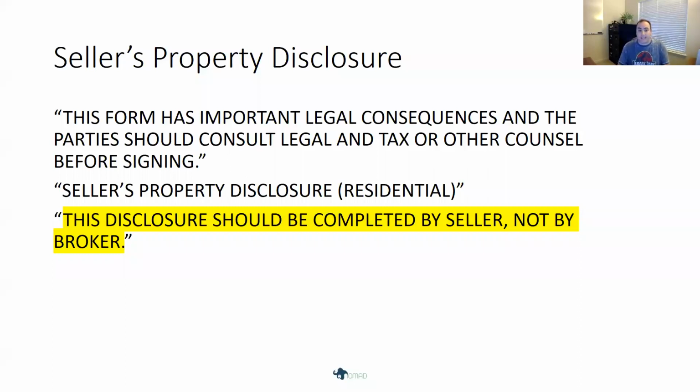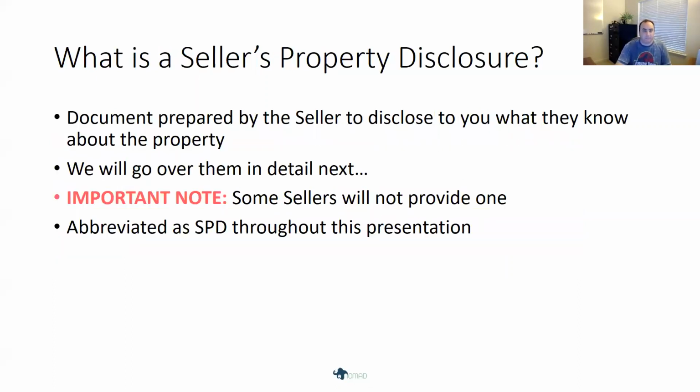So when you're going to buy side, you should also realize that, unless they're ignoring the rules of this, it's probably not the broker filling out the form. It should be, in theory, the seller completing the seller's property disclosure and disclosing the information that they know about the property to you as the buyer.